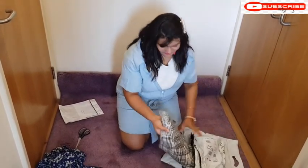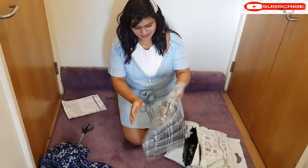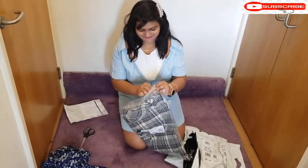Another dress I ordered, and this one is a white check puff sleeve. And you know what? This dress is in vogue right now. It's a hot seller dress.